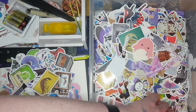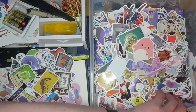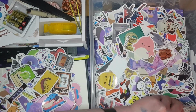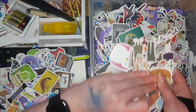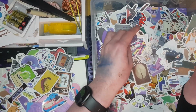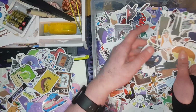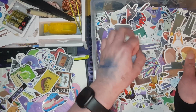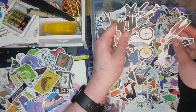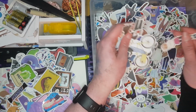Where are all the lesbian flags? Oh, we have a lot of people stickers under here. Maybe I need to draw some of our own lesbian themed things and print them out as stickers. Because I do have some sticker paper that I can make my own stickers with. I may have to. I may have to.